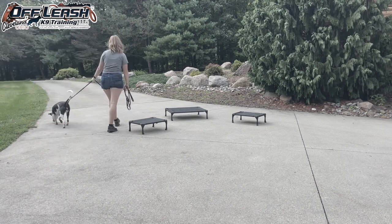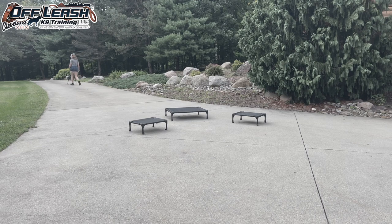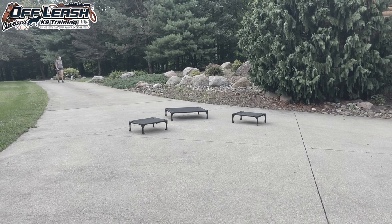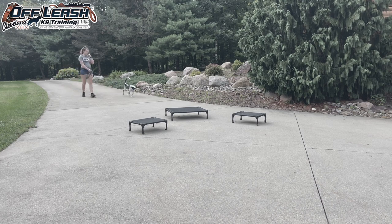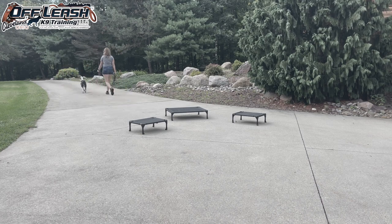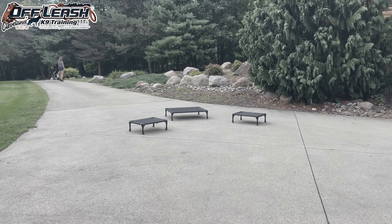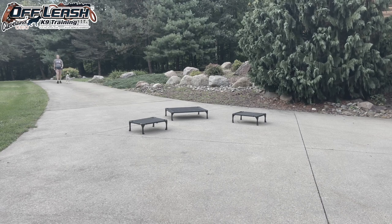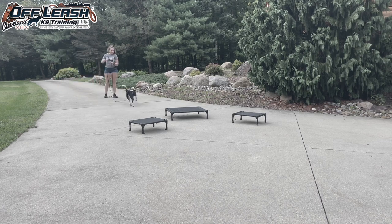Okay, Roxie and I start out in the driveway. At first, I just want to see what she knows on the leash. She's kind of going back and forth, not pulling me too hard, but is definitely all over the place. Doesn't have any structure, doesn't have any heel command. So it'll be nice for her owners to have that and be able to take walks and relax with her instead of, again, being all over the place. And she does pull a little bit on that leash for sure.